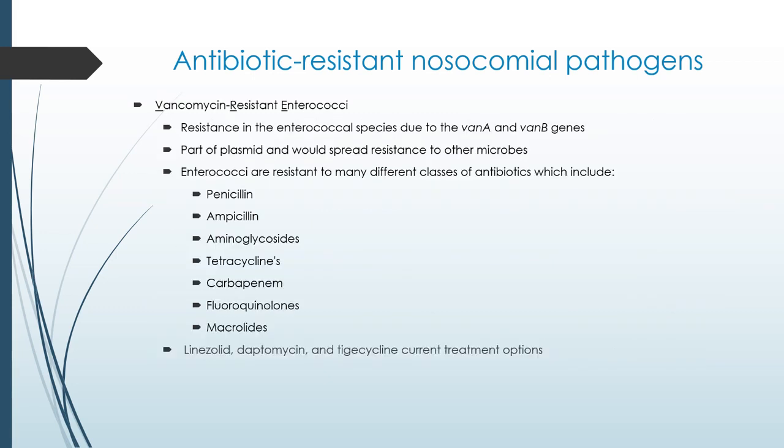VRE, or vancomycin-resistant enterococci, are bacteria that are resistant to many different forms of antibiotics. For example, penicillin, ampicillin, aminoglycosides, tetracyclines, and fluoroquinolones are all ineffective against this organism. The reason why these particular species do so well is because they are genetically predisposed to be resistant. They contain two genes called the Van A and Van B genes. These genes have been shown to be very effective at killing antimicrobials that are trying to invade the cell.